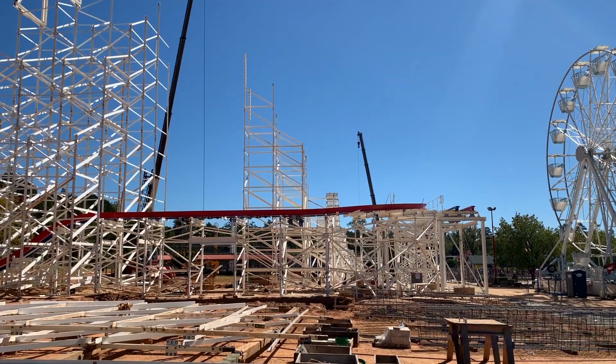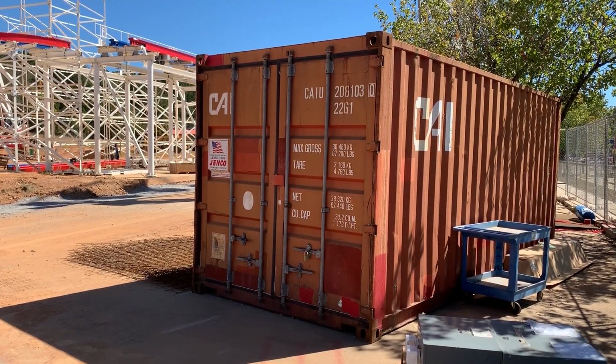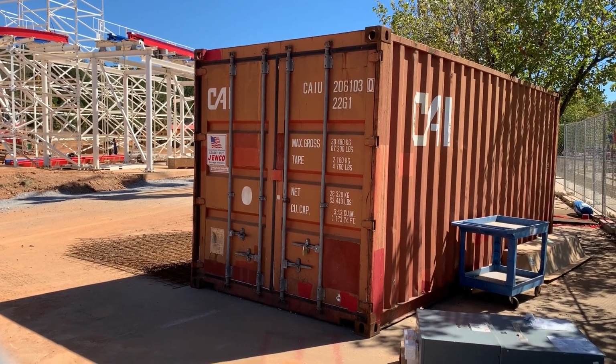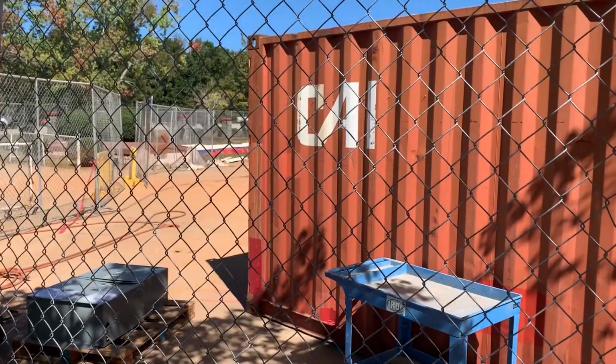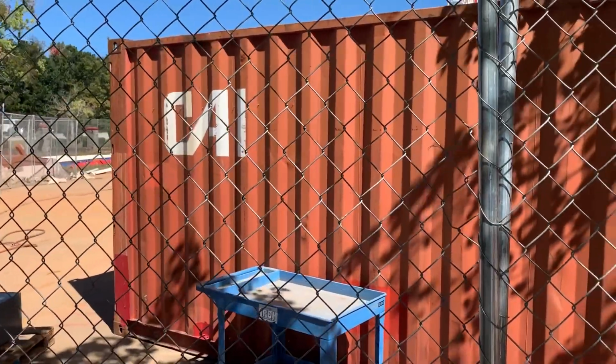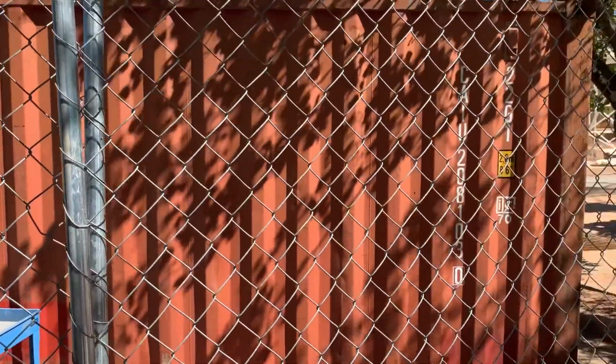Now, let's move on to my last updates that I've got, and I think they could be the biggest from this past week. This past week, a new shipping container arrived on site. Now while I don't have x-ray vision and I can't see inside of it, I can speculate about what might be in there. And there could be probably one of two things. It could be something for the station, or it could be the remainder of one of the trains.